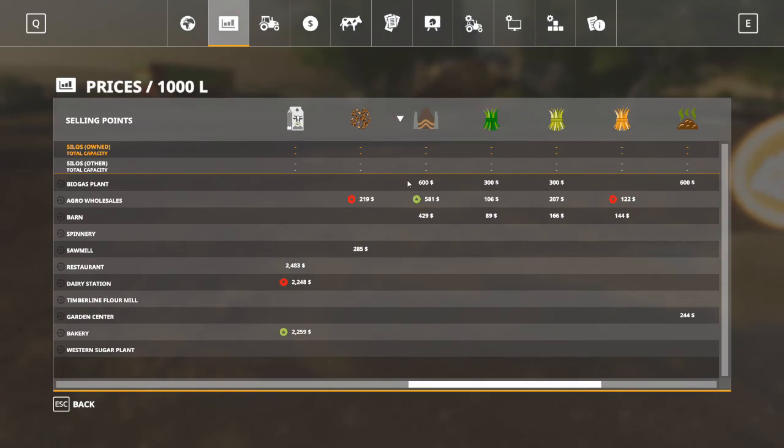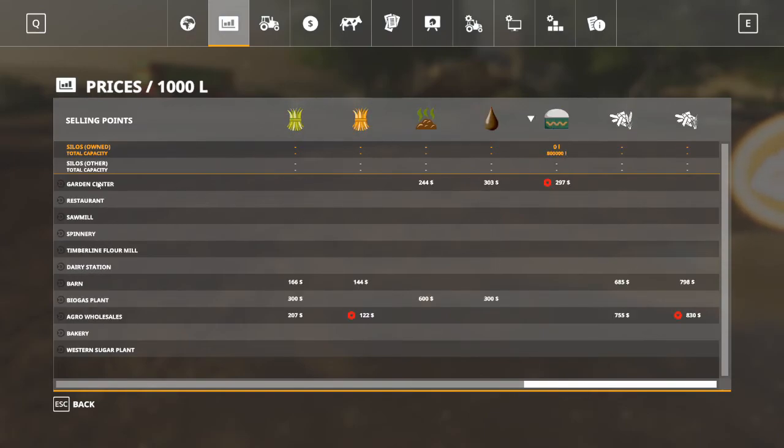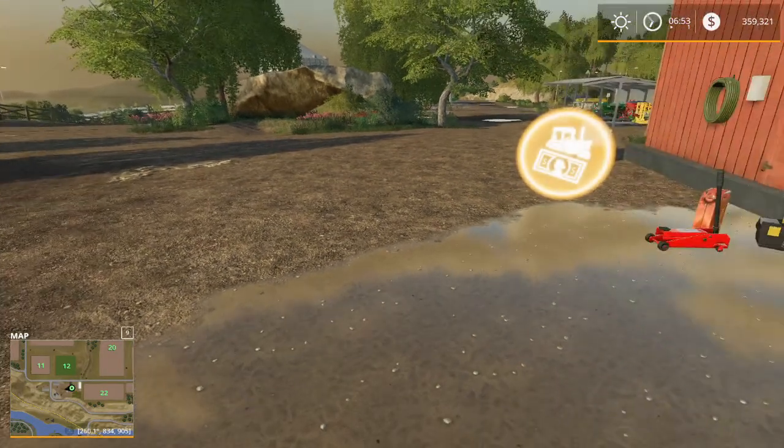I was thinking about this yesterday, and I don't think Agri Wholesales or the barn can match the biogas plant. Now, they might come in at the same price, $600, but guess what? The biogas plant will give us digestate back for what we bring them, and we can sell that for another $297. And we can store up to 800,000 liters, so guess what? We sell our silage to the biogas plant at $600, and then we sell the digestate off at $297. I think that's a no-brainer, and that's where we're going to go.